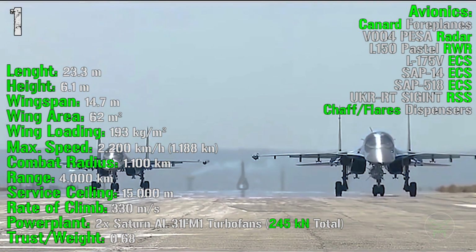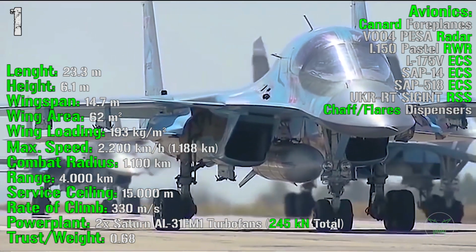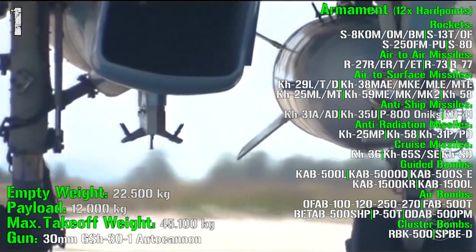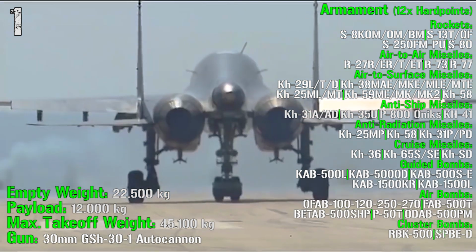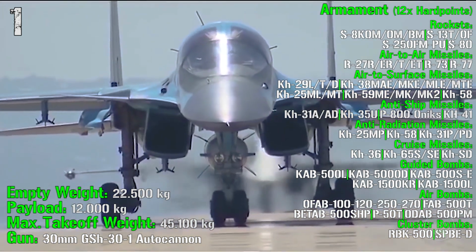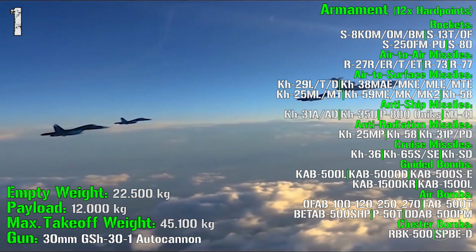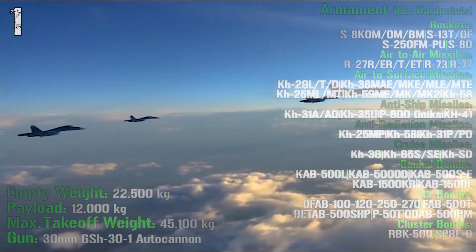The rate of climb is 330 meters per second with the power plant made by 2 turbofans with a total power of 245 kN. The Su-34 empty weight is 22,500 kg with a payload of 12,000 kg. The maximum takeoff weight is 45,000 kg. For the main gun we have a 30mm autocannon, while for the armament we have 12 hardpoints with a mix of rockets, air-to-air, air-to-surface, anti-ship, anti-radiation missiles, cruise missiles, guided bombs, air bombs and cluster bombs. In this case we have a lot of weapons available.